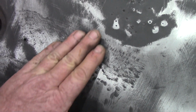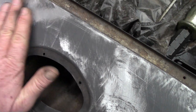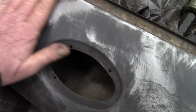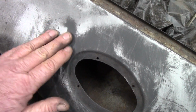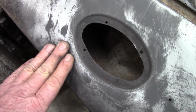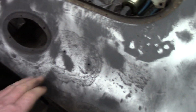And a low spot. So really not anything major. It's a little low right here, and it is low between here and here. It's not that much that we can't body work that out, rough it in. There's a nice little dent right through here. Another one right there. And a little bit of one right there. Another one right there. It's like somebody went do.